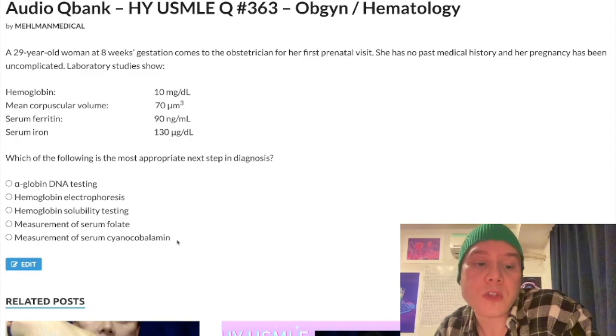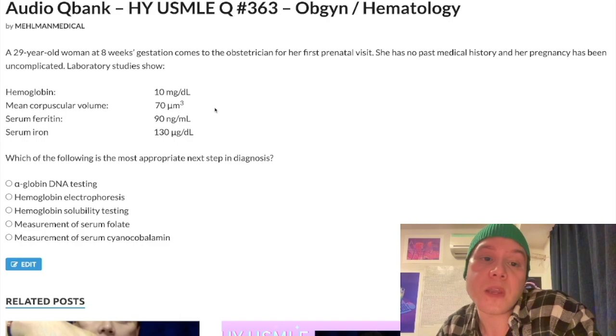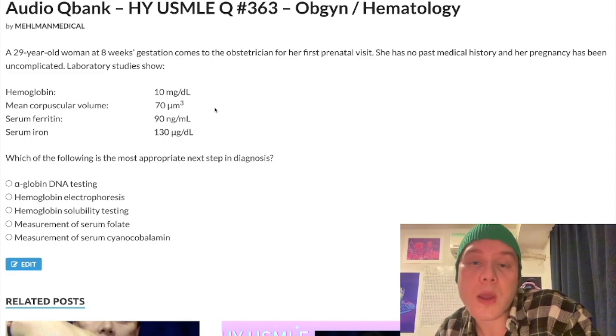The point of this question is, number one, you're going to do a hemoglobin electrophoresis, not any type of globin DNA testing, okay? And the second point is reinforcing for you that a microcytic anemia, despite a normal iron and ferritin, is thalassemia till proven otherwise. USMLE can also tell you that a patient has a microcytic anemia despite being on an iron supplement for the past 3 weeks. So they can say microcytic anemia non-responsive to iron supplementation. That's another way that they can describe thalassemia, okay?